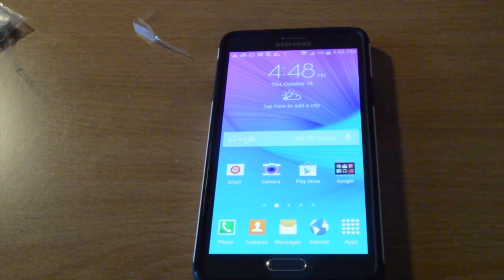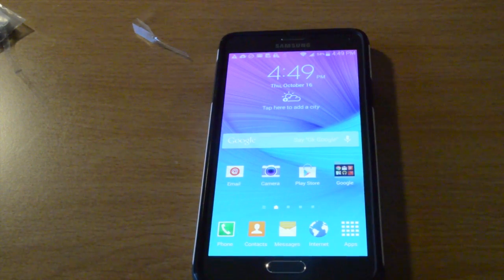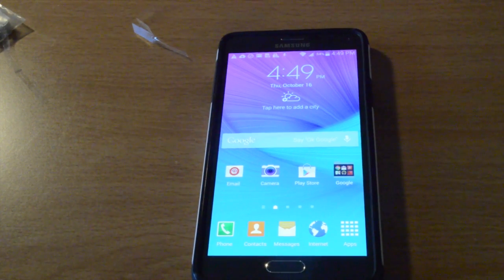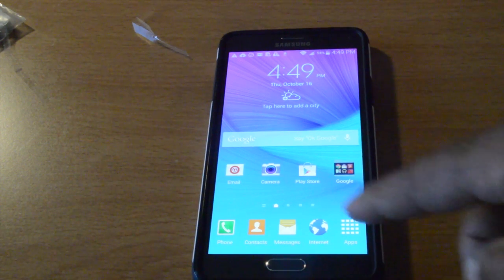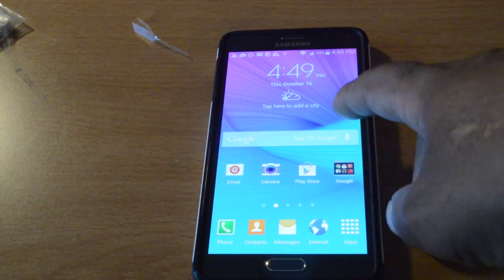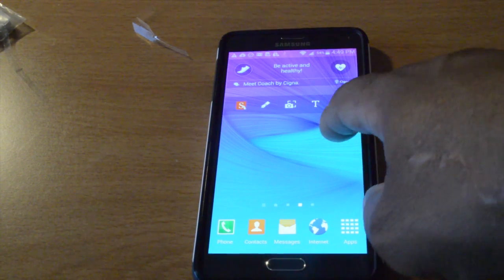So I have not activated my phone. When I went to it, they do have a self-activation prompt that comes up, but when I got to it, it had the wrong plan, and I don't want to go ahead and activate it and have the wrong plan. So as you can see, your standard TouchWiz overlay looks nice.